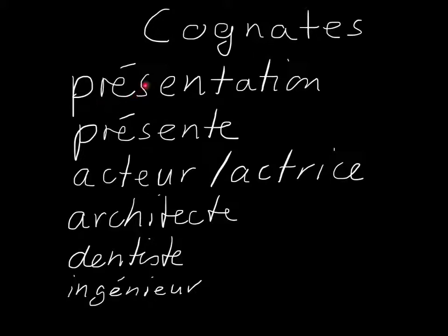Présentation. Now, the E's are pronounced differently depending on the context, and as you move through French, you will become attuned to the way the context shapes the pronunciation. For right now, we're looking at this word and we can tell it is presentation. Présentation. Repeat after me. Présentation.